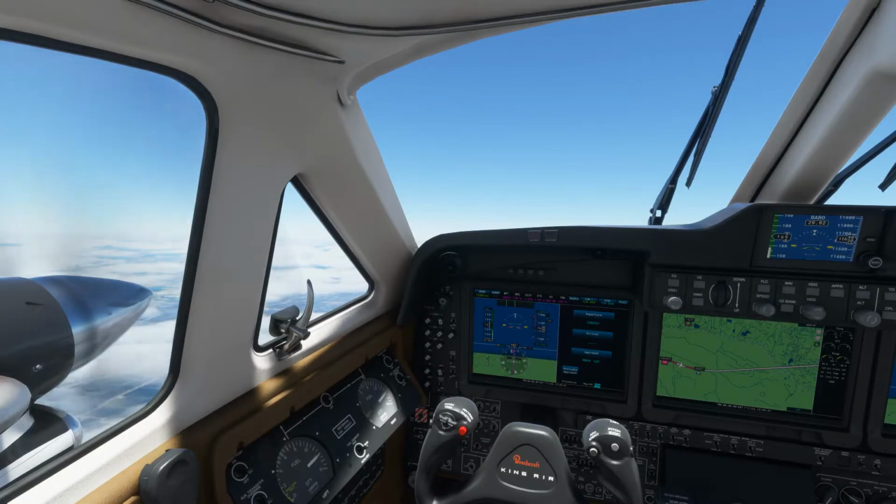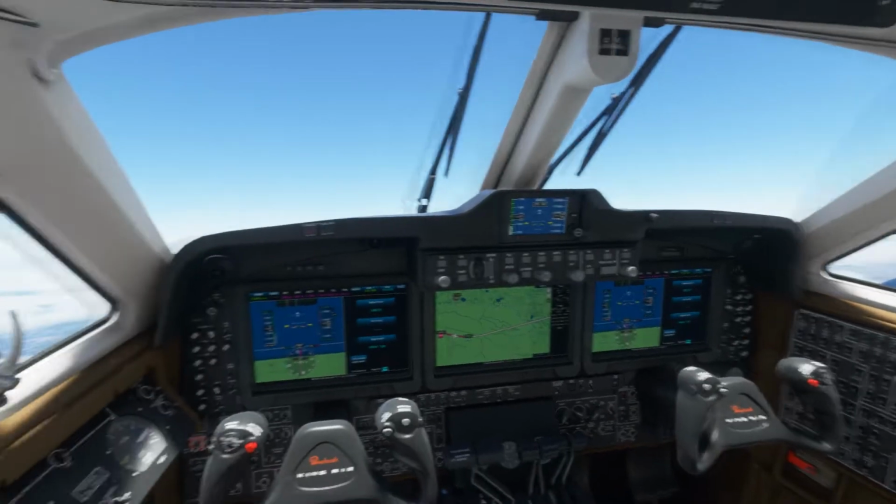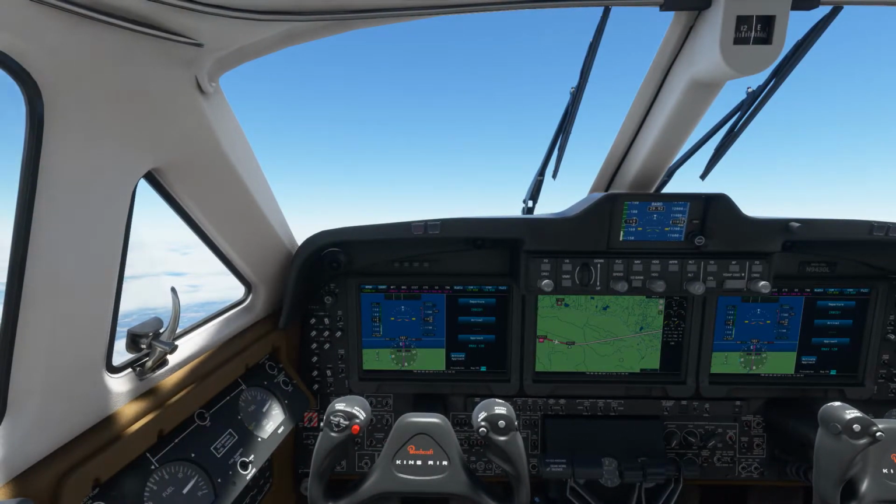But right now we're just making our way up to 25,000 feet. That's our cruise altitude for today. And when I come back to you all, I'll give you a quick update on where we are, or we may possibly be descending into Vero Beach, Florida. So we'll see what's up.